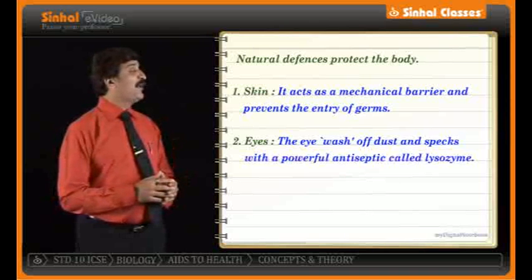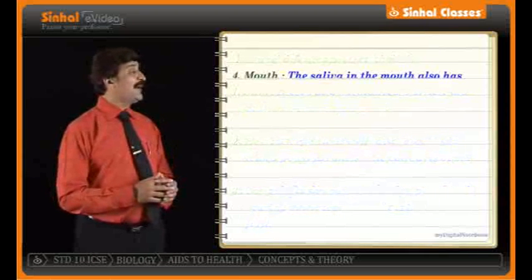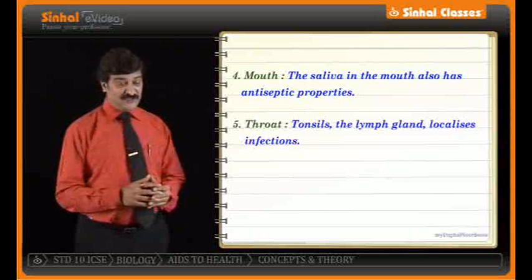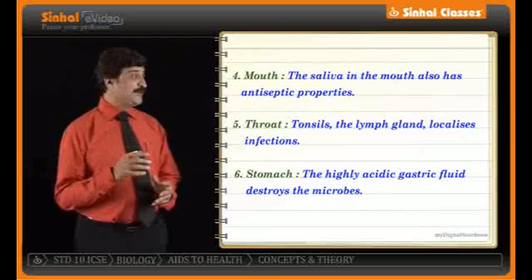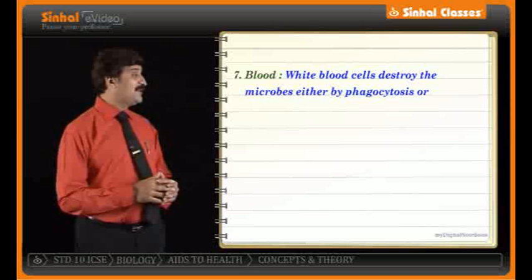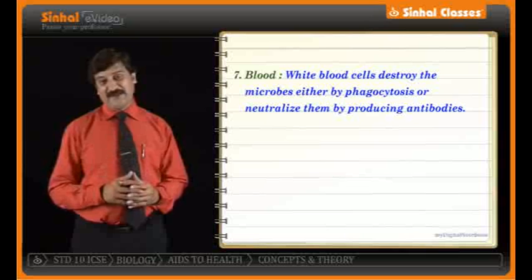Nose flushes out any foreign particles by causing a sneeze or traps them in the mucus fluid. Mouth: the saliva in the mouth also has antiseptic properties. Throat: tonsils, the lymph gland, localize infection. Stomach: the highly acidic gastric fluid destroys the microbes. Blood: WBCs, that's white blood corpuscles, destroy the microbes either by phagocytosis or neutralize them by producing antibodies. So here we are giving a list of the natural defenses that are present in our body.